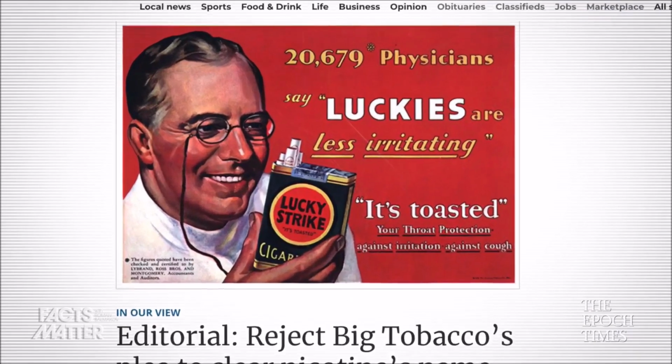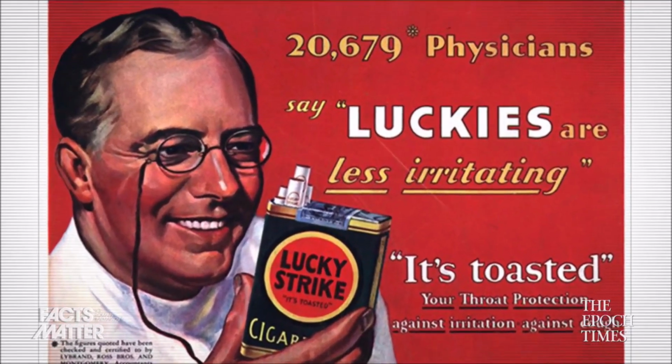But the big question remains, what are the long-term effects of these nanoparticles? And given the fact that they have been shown to be capable of crossing the blood-brain barrier, shouldn't their effects be mapped out over a long-term scale before they're injected into people, or even more pertinently, into our food? Because although at this moment the scientific consensus states that these nanoparticles are safe and they're nothing to worry about, well, I believe it's worth reminding you that at one time, not too long ago, lead was used in gasoline, asbestos was used as a building material, and 20,000 doctors said that Lucky Strike cigarettes were better than the alternatives.